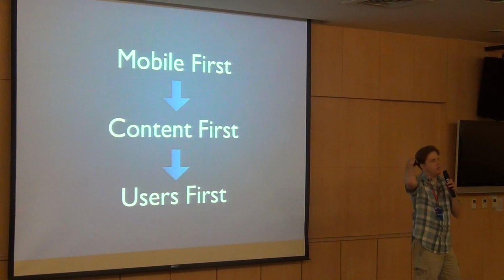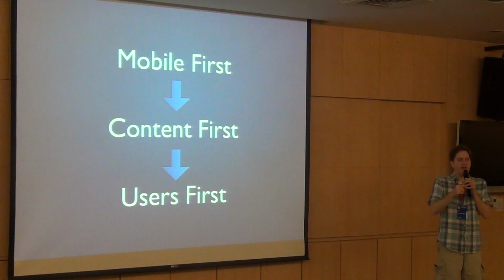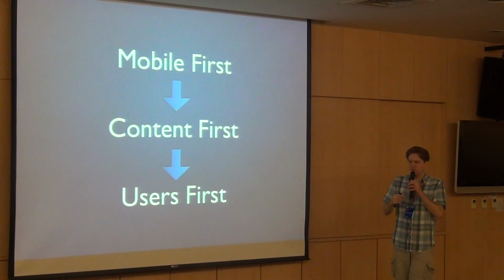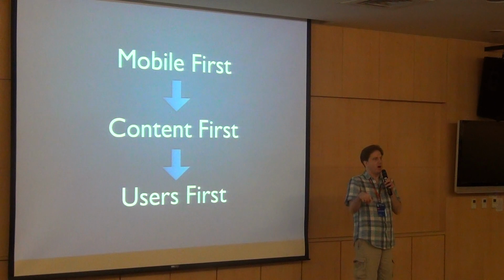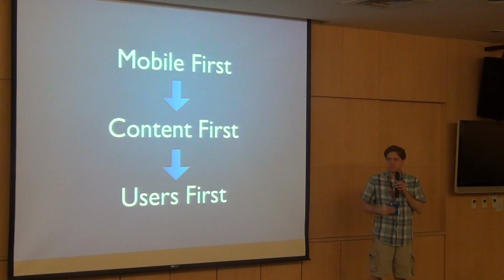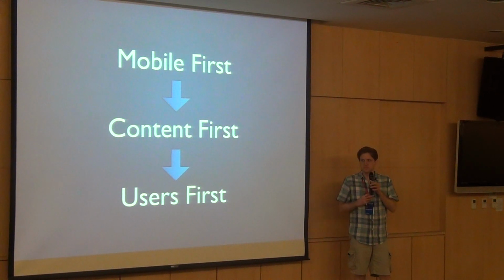So because people are unwilling to wait, we've had to rethink how we build our websites and present our content. And by the year 2014, there will be more mobile users than desktop users. Or 2015, sorry. By 2015, more people will view the web on phones than on computers.